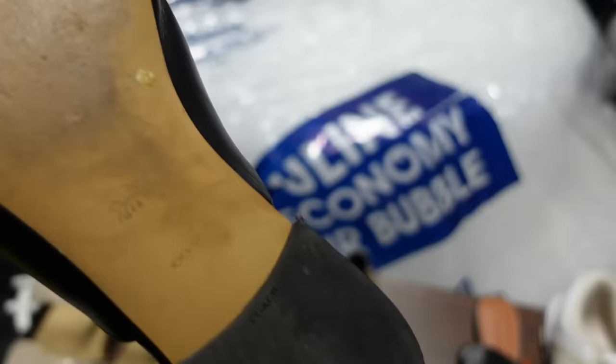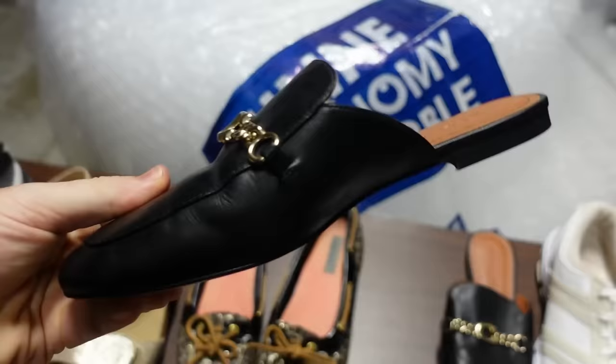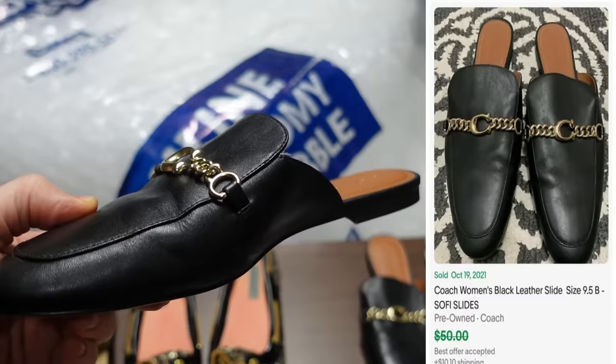There's not much wrong with these. Not a lot of wear on the bottom and in the midsole or anything like that. And sold comps are looking, everybody's taking best offers, but as high as like $65 down to $50 for best offers. So you don't really know what they are making on these, but I guarantee it's probably $45 on those.